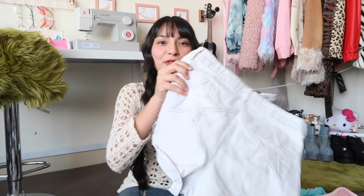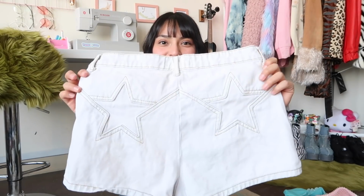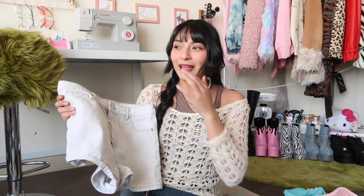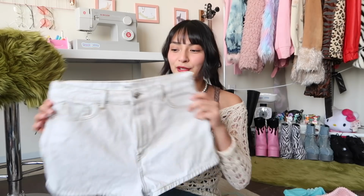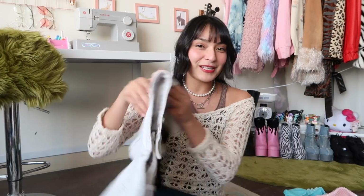I also did pick up those shorts that had the star details on the back. This isn't necessarily a wash that I will go for just because it's so light, and I am pretty dangerous when it comes to staining my clothes. I recently hired a graphic designer to help me out with a screen print design, so that is gonna be coming real soon, so maybe I'll test it out on these shorts.